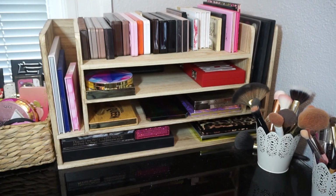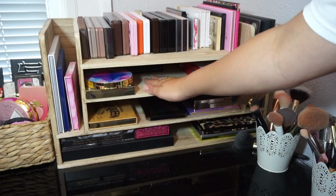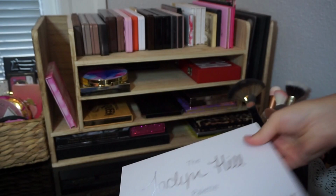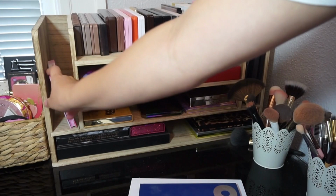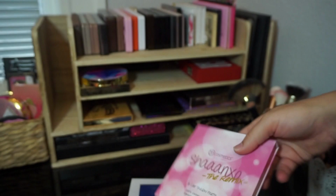Okay, now this is the last place where I have any makeup. These are my eyeshadow palettes, and I did just recently get rid of a couple, as maybe you can see there's some empty spots here, but let's see if there's anything. I've got my Jaclyn Hill palette that I am keeping, my Lorac Mega Pro 2, I've got the Shanexo, the remix. What is this called? Just the Shanexo palette, the remix. It's eyeshadows on both sides. So I'm keeping all of those.